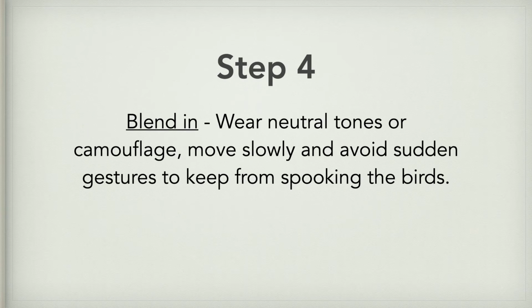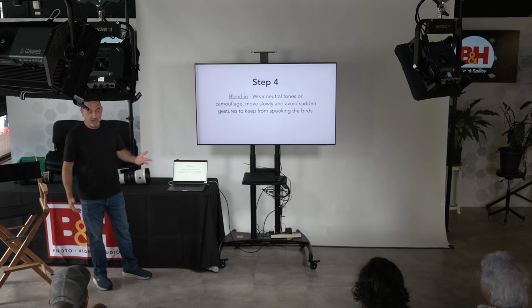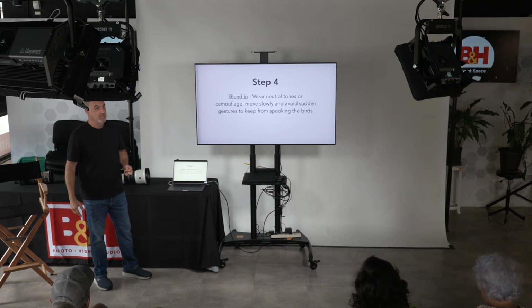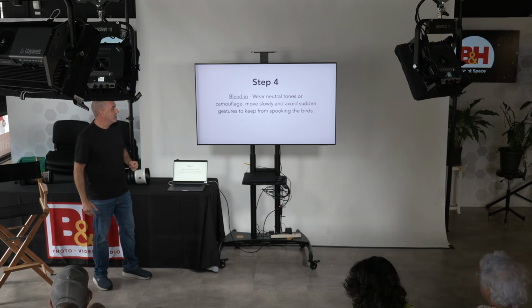So getting a little more into the actual fieldcraft portion, what people generally think is, don't wear bright pink neon colors. Wear something neutral. Camouflage might help some of the time. Moving slowly. Sudden movements tend to scare birds a lot more than anything else. Sounds tend to scare birds a lot more than anything else.